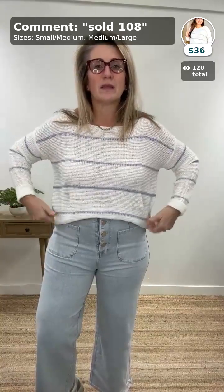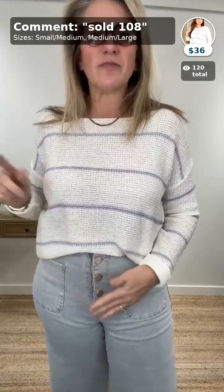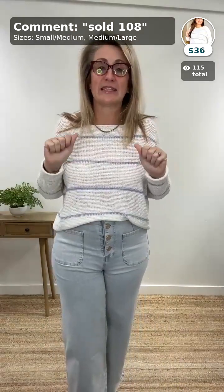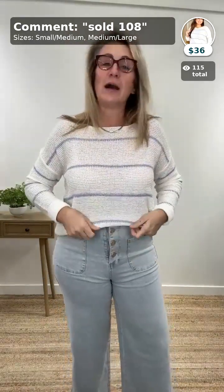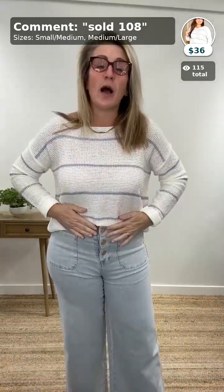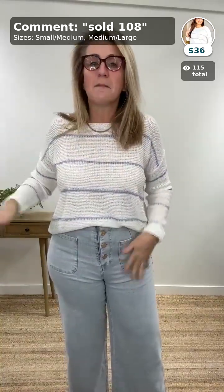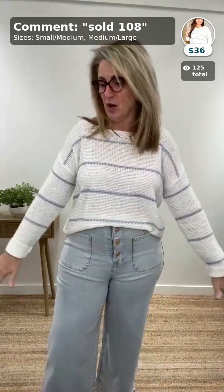So Chantel wants to know if it's itchy. It's not itchy. It's not as soft as a Dreamer, because I'm weird about itch. If I touch something and it is the least bit itchy to my hand, I'm out. In fact, most of the time I won't even order it. So it's lightweight. It's not as buttery soft as a Dreamer would be, but it's not itchy at all. It does not bother me at all.